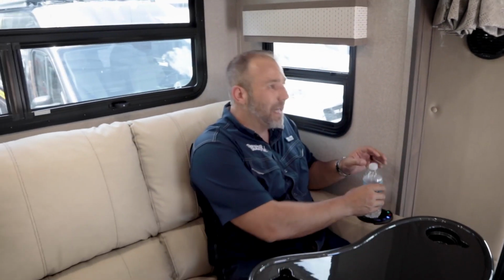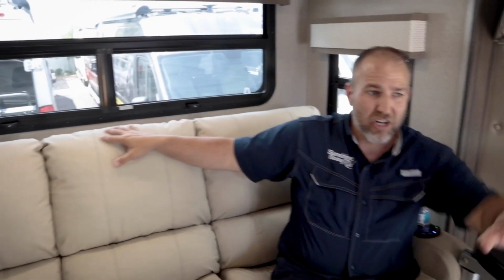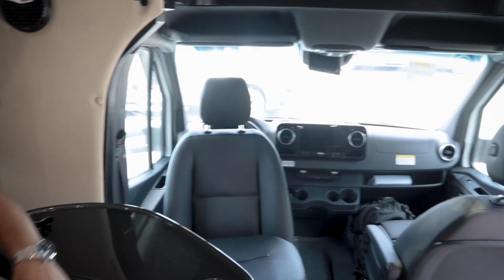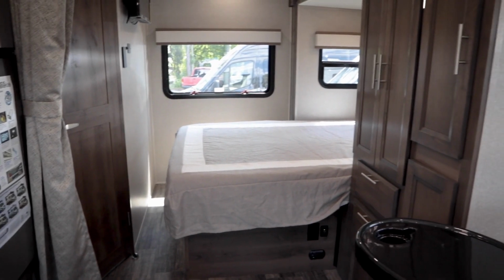Yeah. So all of these windows open. They do. Yep. They all open. Tons of light. You know, people like that about these, just how open and airy they are. You got lights in the back, windows here, windows there. It's also pretty cool when you're sitting here. You can actually see all the way out the back because of just how open it is. Yeah. Which always helps.